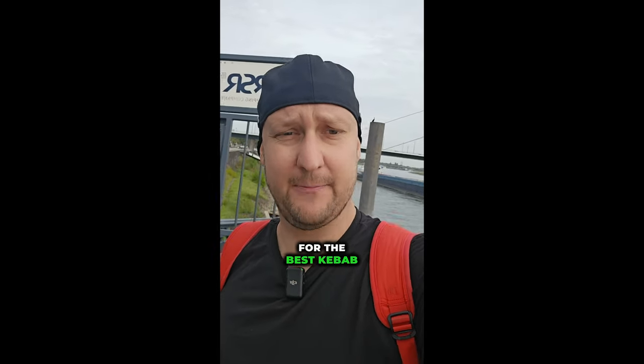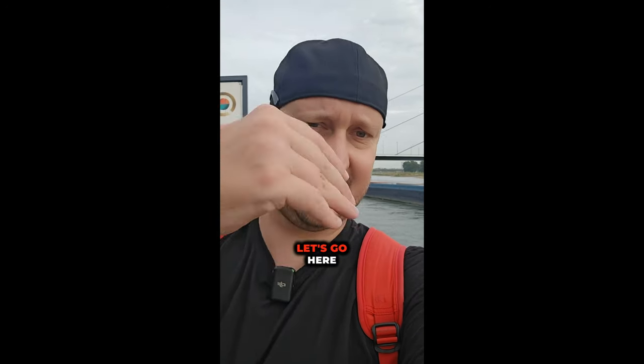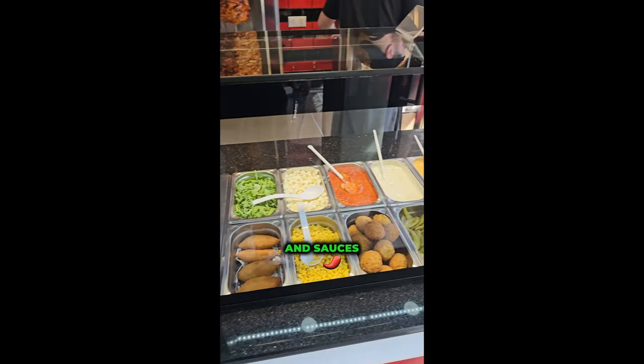We are searching for the best kebab internationally, and this is one of the biggest kebab chains in the world. How's this Döners? We are in Düsseldorf. Let's go. Here are the fresh vegetables and sauces.